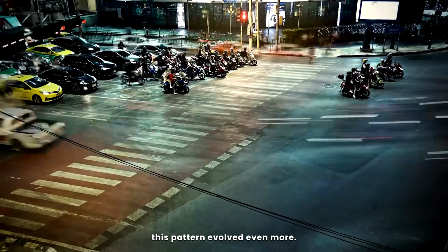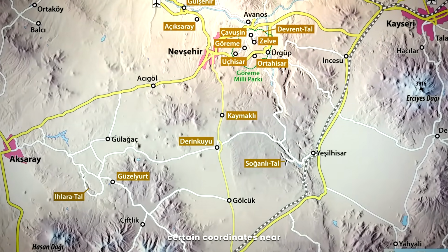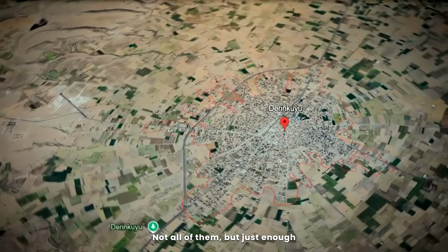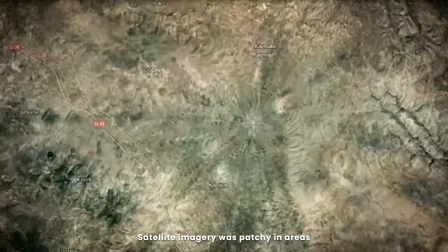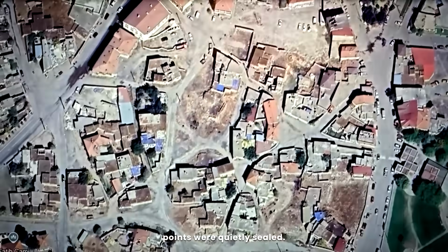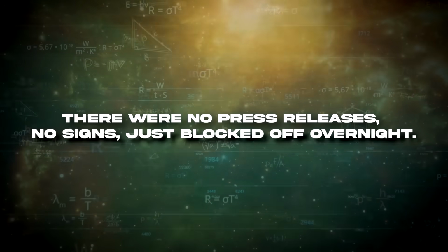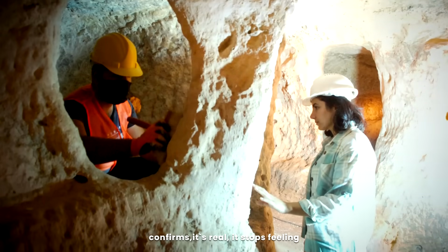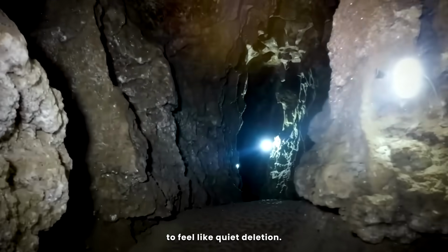And in modern times, this pattern evolved even more. Locals began to notice that certain coordinates near Derinkuyu were oddly missing or blurred on Google Maps. Not all of them, but just enough to look intentional. Satellite imagery was patchy in areas that once showed entrances. A few of those access points were quietly sealed. There were no press releases, no signs, just blocked off overnight. But when a digital platform starts hiding what archaeology confirms is real, it stops feeling like preservation and starts to feel like quiet deletion.